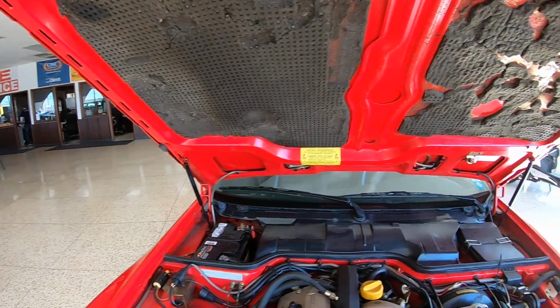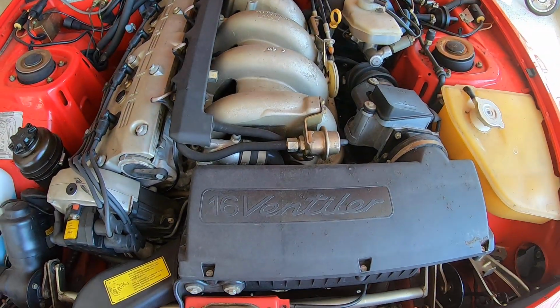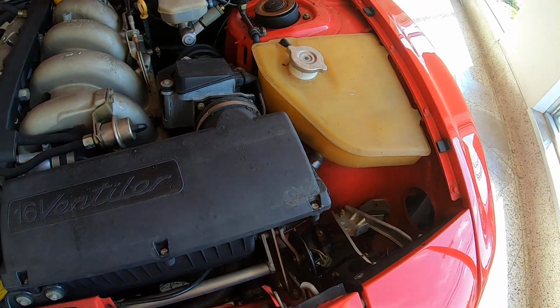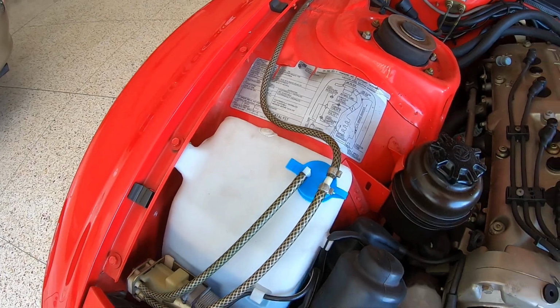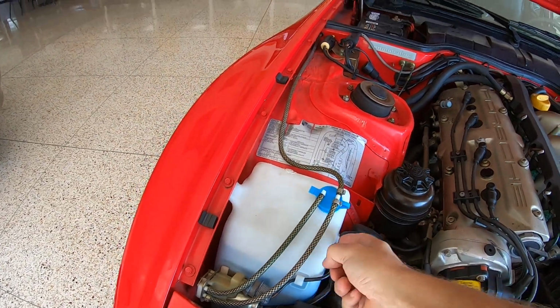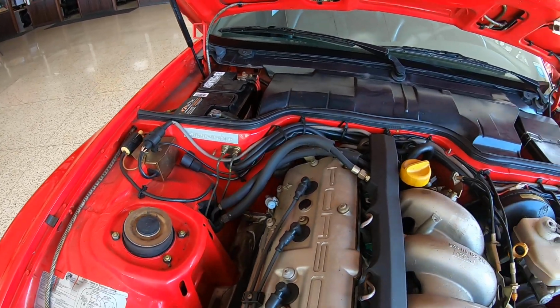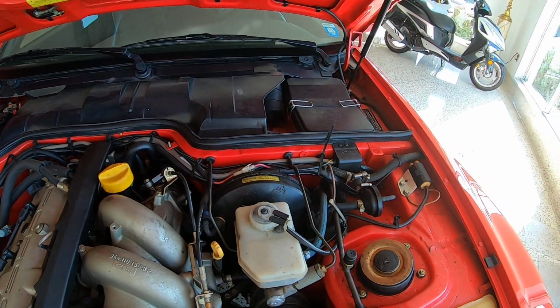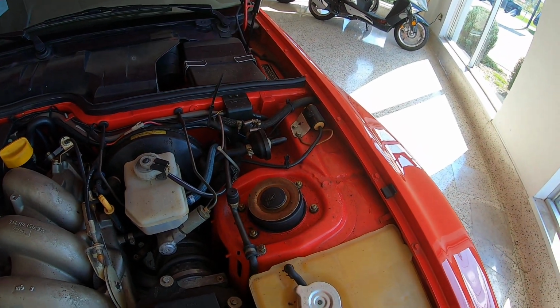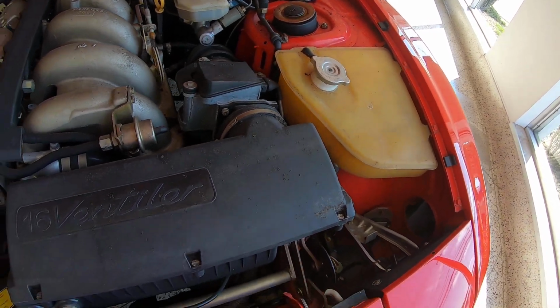The struts on it are still good that hold the hood up. 16 valve. I mean, it is just phenomenally clean. I mean, usually the squirt bottles are just dry rotted and cracked, but man, I mean, it doesn't look like anything has been needed to be replaced. Everything still looks like it's from the factory.